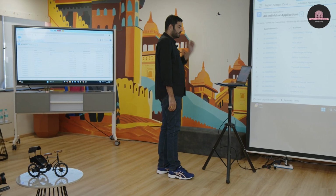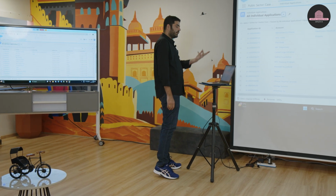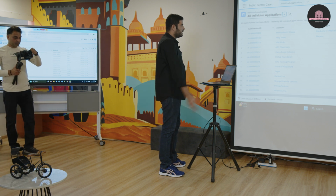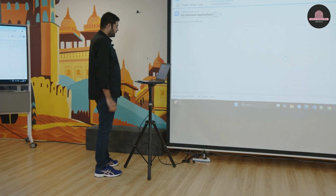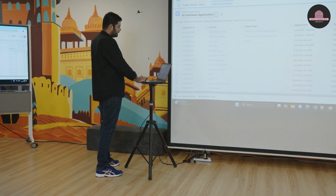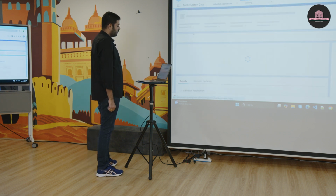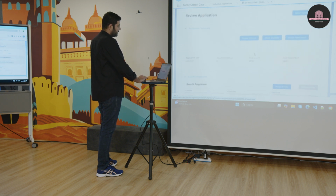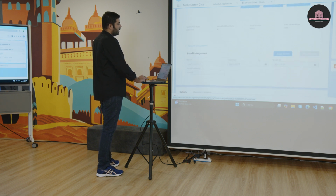So when a government employee logs into his Salesforce account, he will be able to see this screen. It's again fully customizable based on how the government or that specific client wants to see all the applications. The latest application that is submitted is 481. He can open it, and on the record page he will see a few details like the type of application, how many household members, income, expenditure, and what benefit he has applied for, and other required details.